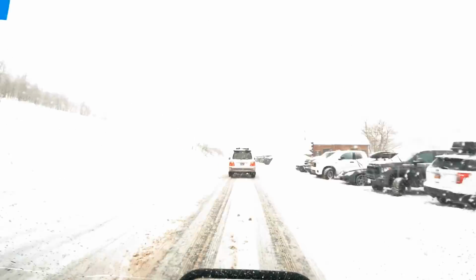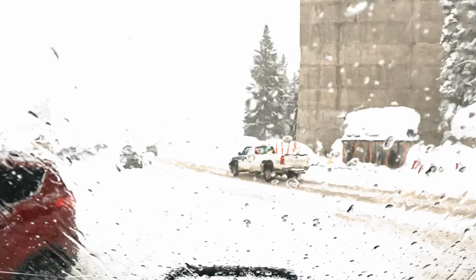We left Park City today at about 6:40, and we got to the mouth of Little Cottonwood at, I wanna say, right around 7:30. We didn't actually end up getting to Snowbird until about 9:30. So even once they opened the road, it almost took us 3 hours to drive over the ridge to Snowbird. But the important part is we're here, we made it.